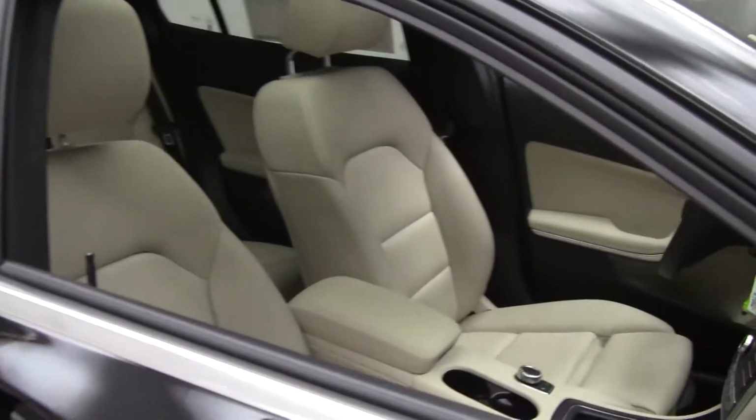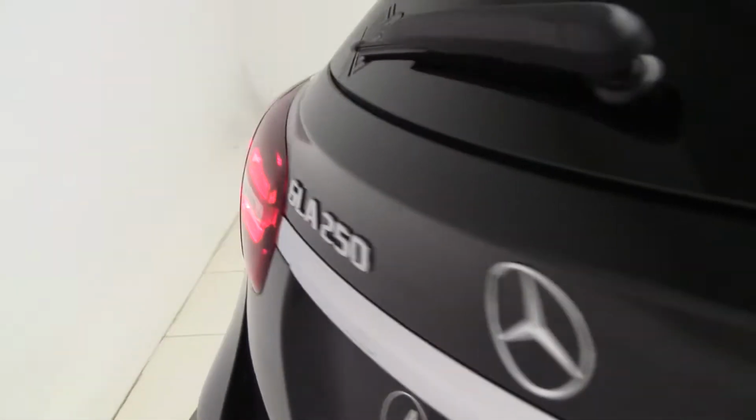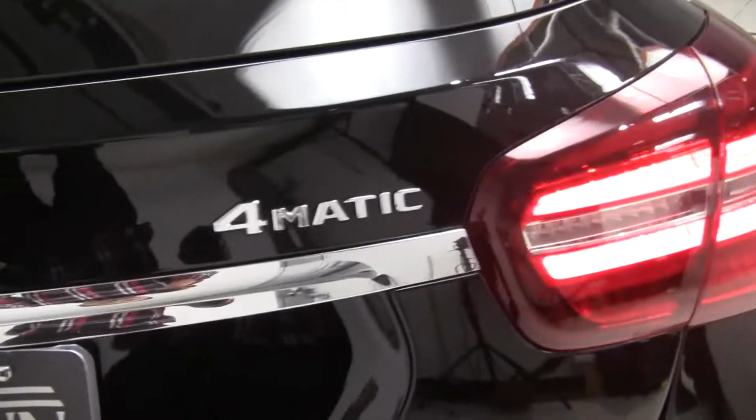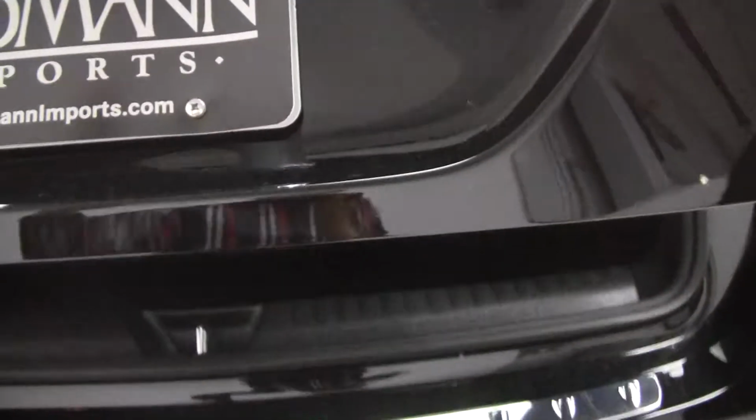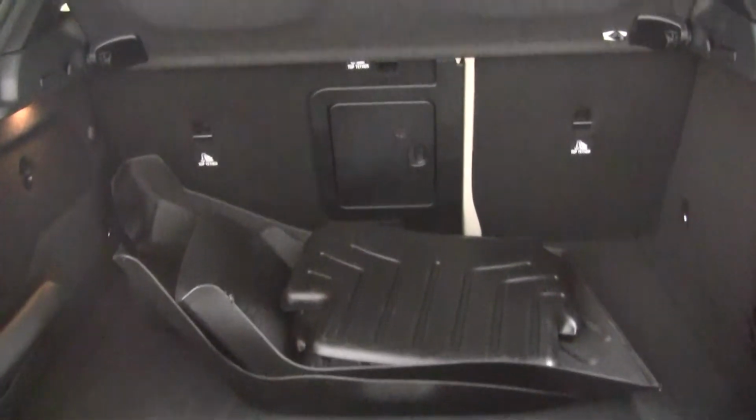A Sahara beige MB-Tex interior. Panorama sunroof. Coming around back, we've got our GLA 250 4MATIC badging, a power liftgate, all season floor mats, fold down rear seats.